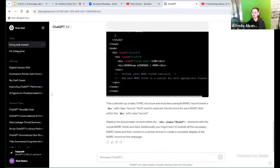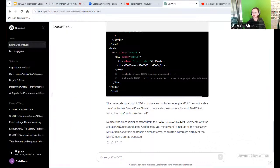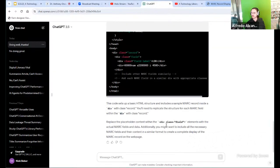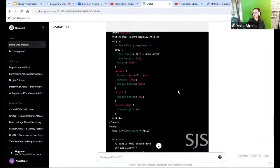And then, oops. Let's see, I need to open it in Chrome. Okay, so it looks like this is what it came up with, which isn't quite accurate. Let's tell it, I did this earlier and it came up with an actual web page that showed the whole MARC file. Let's tell it the MARC record isn't showing on the web page. So let's see, now it's giving me some new code. Let's try that.